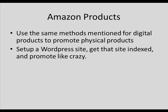Just promote it like crazy to get backlinks going to it and get some traction, because you can really position yourself very, very well, and you're reaching a very targeted audience because they are looking for a specific product. They maybe heard about it on TV, or maybe through a friend, that for whatever reason they know this product is launching, and you're going to get a very targeted visitor that way.